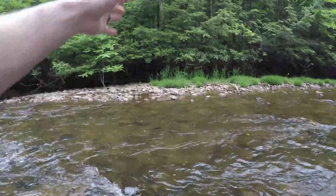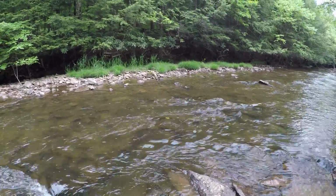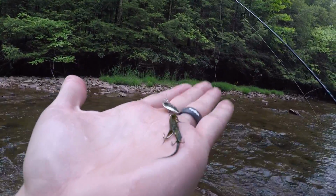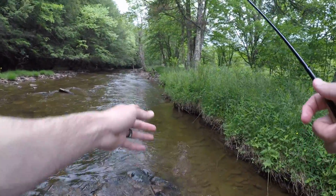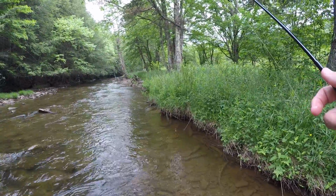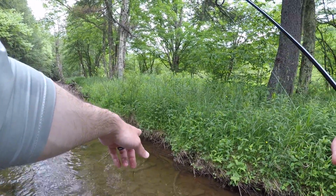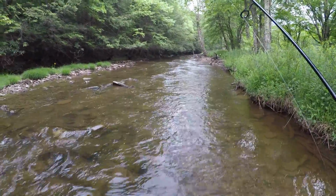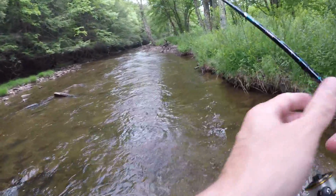I thought I was going to lose that fish. I missed the net job like three times. Right here's what I got him on. Silver blade, olive woolly booger. I cast right up the side of this bank here, and he just shot out from under the bank. The bank's undercut. He just shot out and drilled it. It was like it was happening in slow motion. It was just awesome to watch.